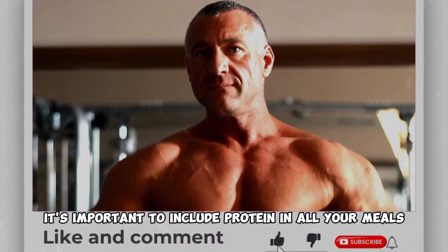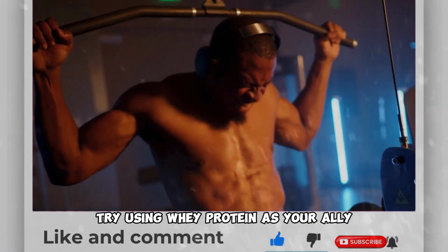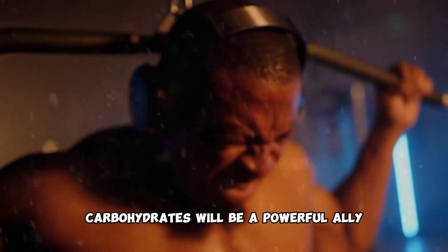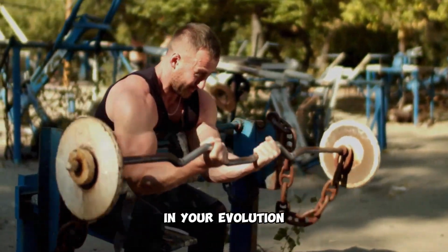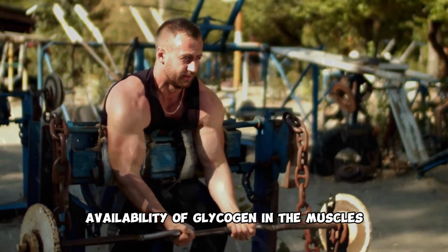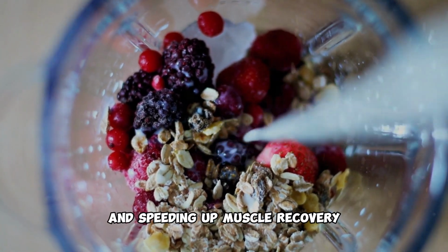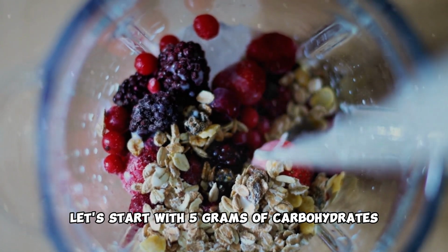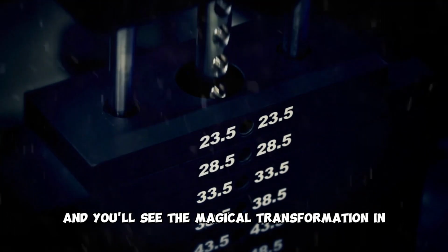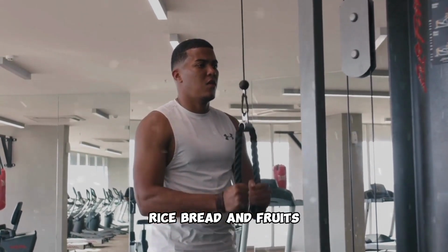In this preparation, it's important to include protein in all your meals. If you have a busy schedule, try using whey protein as your ally to meet your daily protein goal. Carbohydrates will be a powerful ally in your evolution, providing the necessary energy for intense workouts and allowing greater availability of glycogen in the muscles, which will be your fuel for training hard and speeding up muscle recovery. Let's start with 5 grams of carbohydrates for every 4.5 pounds of body weight, and you'll see the magical transformation in your strength and muscle development. Use potatoes, rice, bread, and fruits.